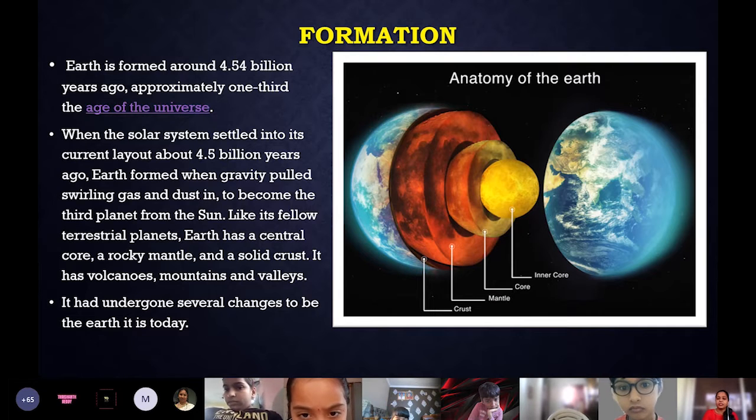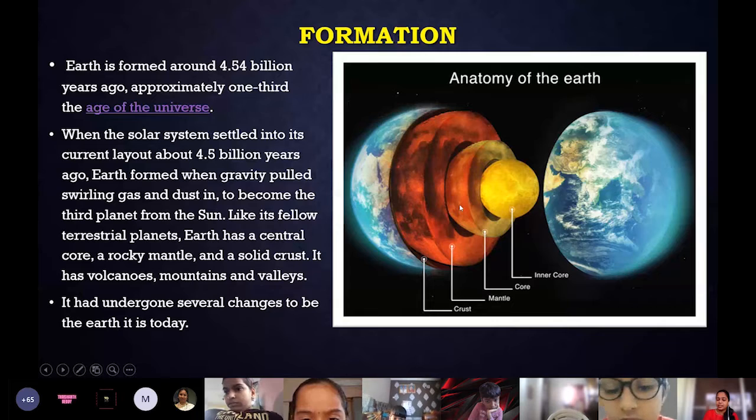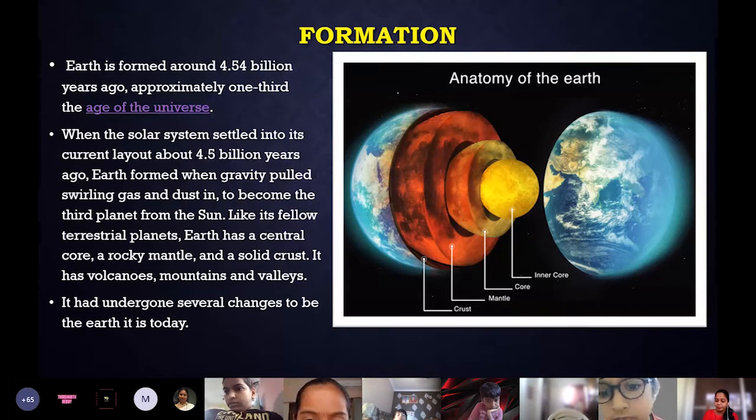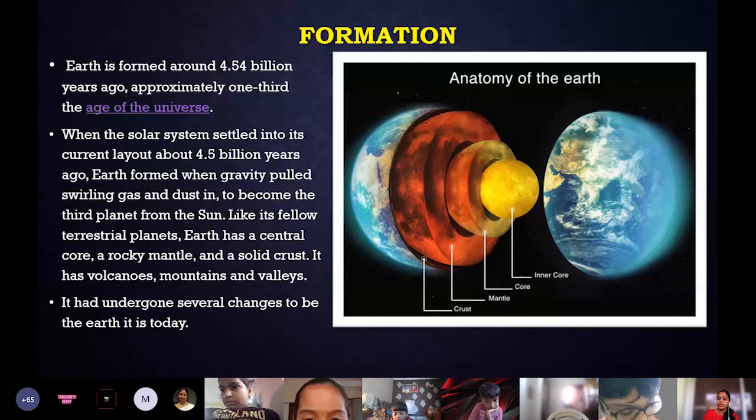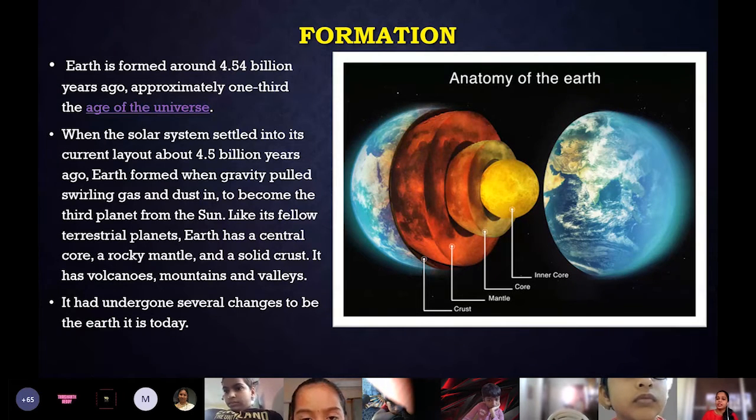As you can see in the picture, children, this is the central core with a temperature of 5,200 degrees Celsius. Just imagine, it's too hot, children, the inner core of the Earth. Next comes the next layer. It is called the mantle. This layer is made of silicate rock, and here also the temperature varies from around 1000 degrees Celsius to 3700 degrees Celsius. And next comes the last layer, which is called the crust, and on the boundary of the crust we all actually live. The place where we are standing is the crust.